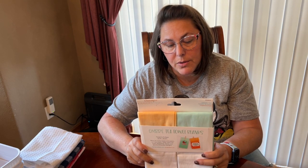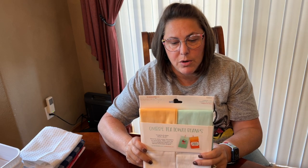And then also, there are a lot of other embroidery designers that have digitized designs, or you could do your own. That's really up to you. So anyway, that is what I was able to get.